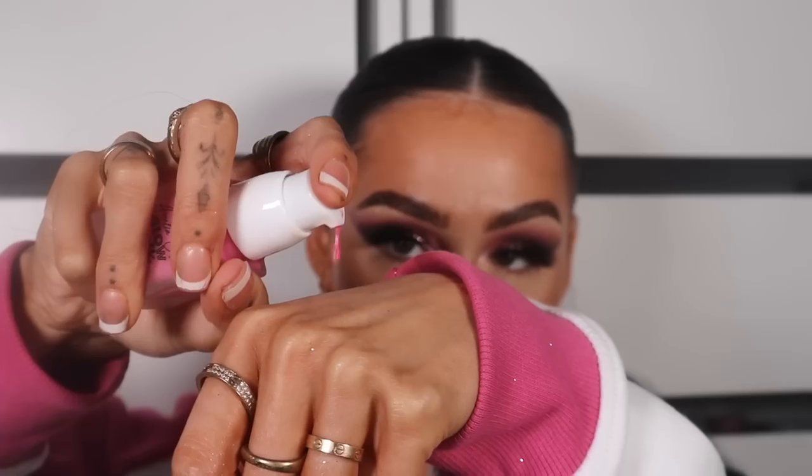First thing I'm going to say is this is pigmented. You need the smallest amount, okay? Oh, I think I need to give that a shake. I mean, that's probably too much. It's nice to be that pigmented though, because you only need a small amount. This is going to last you a really long time.